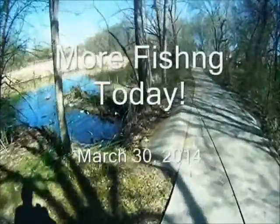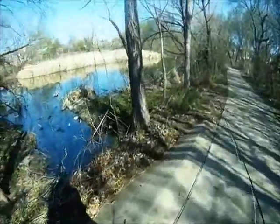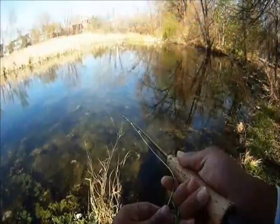Try another part of the feeder creek that we caught some bass and sunfish in the past. Take a look at it and see what we get.